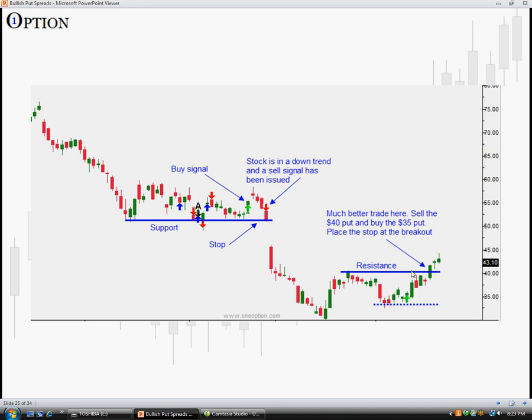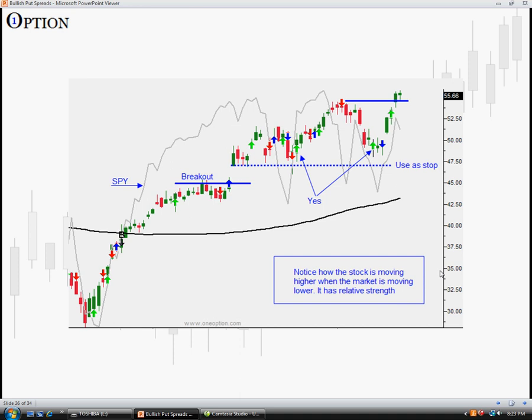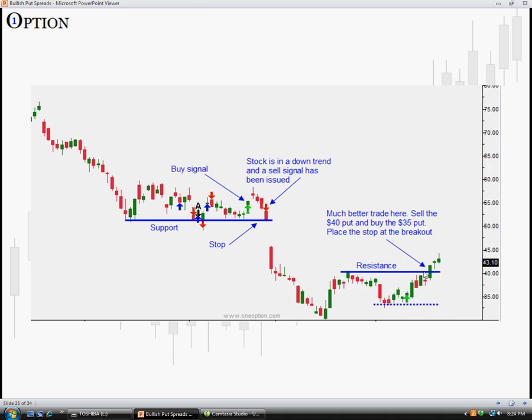But now we actually move through resistance. That's horizontal resistance. Okay, now I can feel pretty good about that trade. And I might sell a put spread with this $35 strike price, which is pretty much right on that support level, or I could go down to 34 or 33 to give myself a little bit more protection. But this is my no-fail line in the sand. I want to make sure that the stock does not move below this price level. If it does, I buy my put spread back.